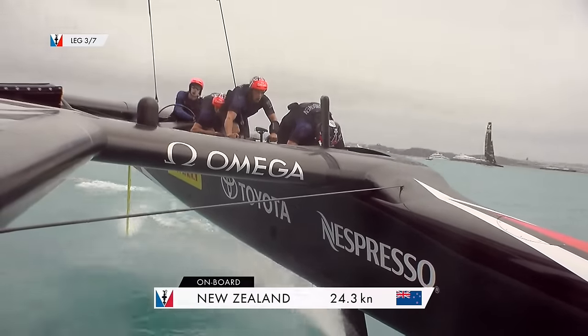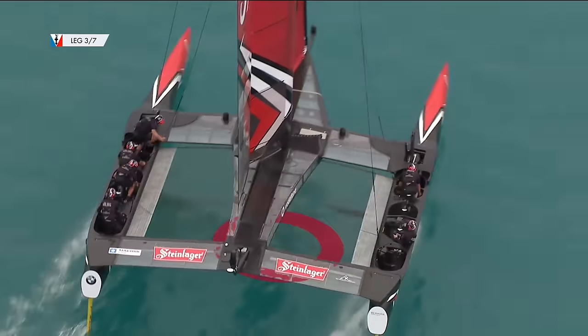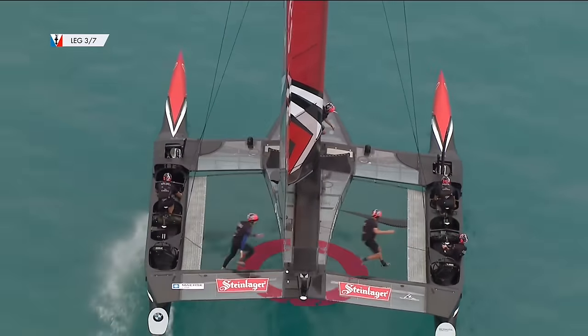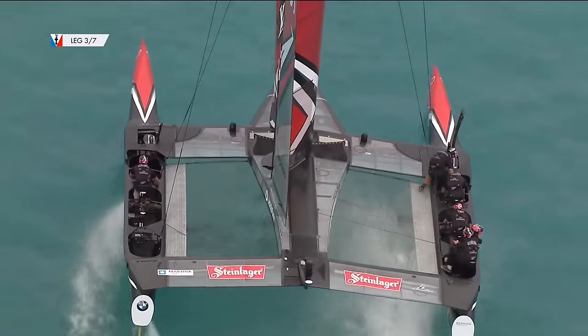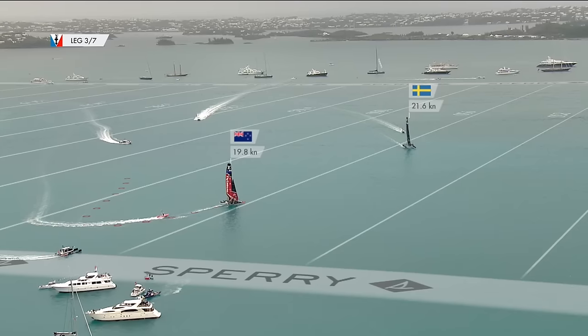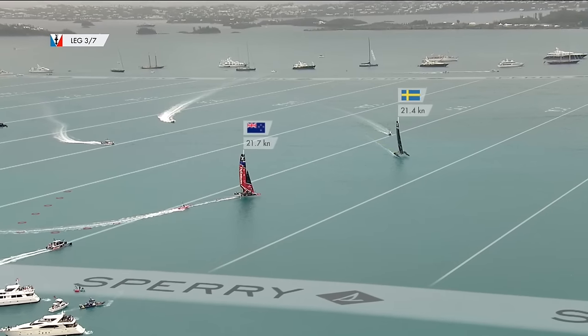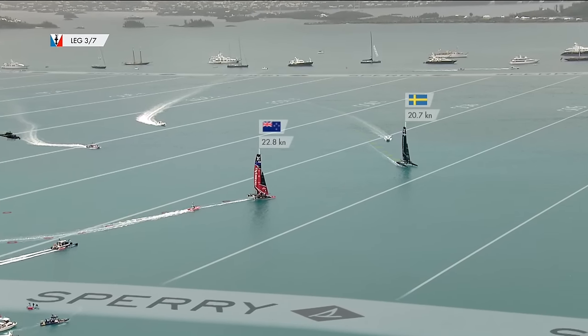Here's the tack from the Kiwis. Pretty slick. Okay, that's more like what we've seen in the past where they had the pace going into the attack and just that radical turn. Artemis will still cross, but as we always assumed, not by much.